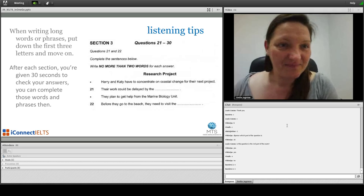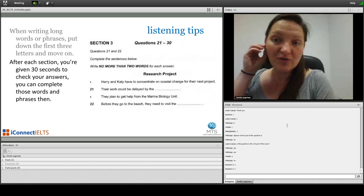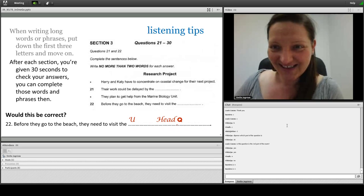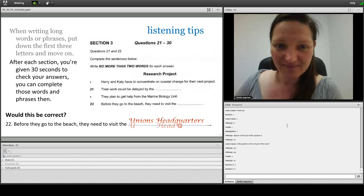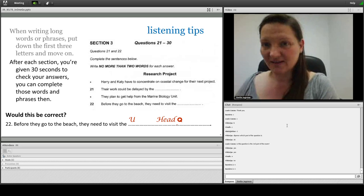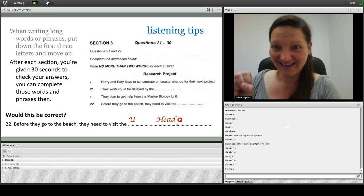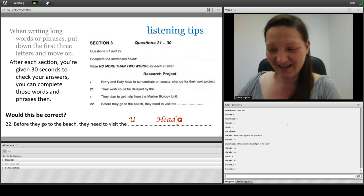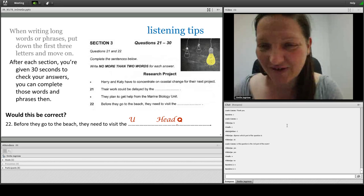Another thing is, when you have to write a longer word or phrase, why don't you write the first letters of it? You will complete it. After each section is played, they give you 30 seconds to check and correct your answers. This is how you do it. Because the most important thing really for you is to find your answer. The secondary thing is how to write it. So it's important to catch your answer, and then you can correct and check the spelling and think how to write it down. Okay, so this is my last tip for the listening.